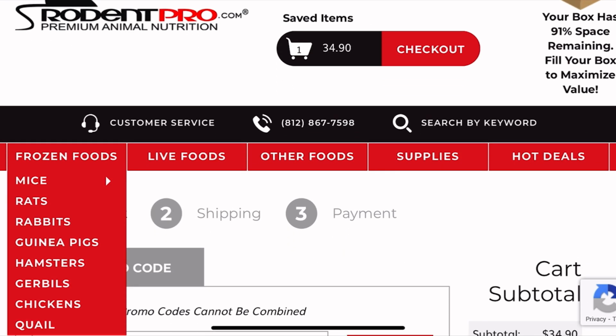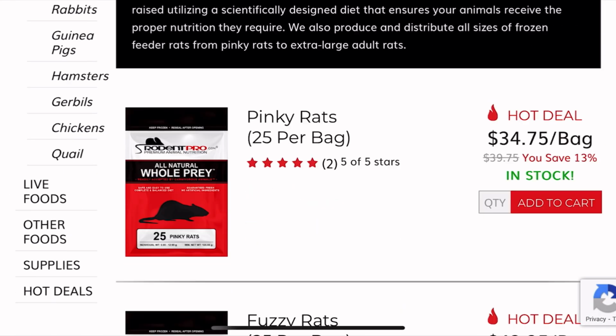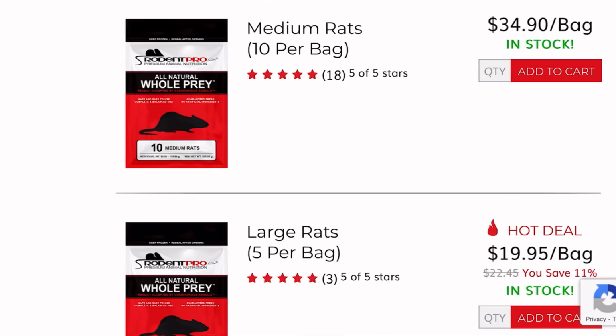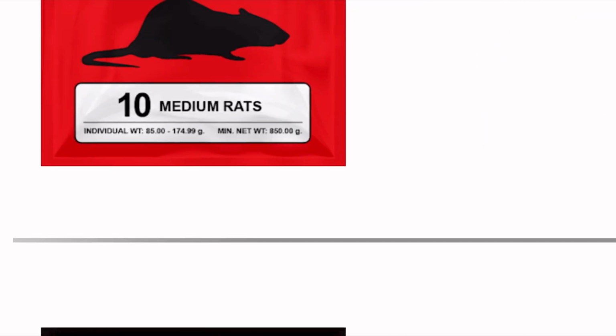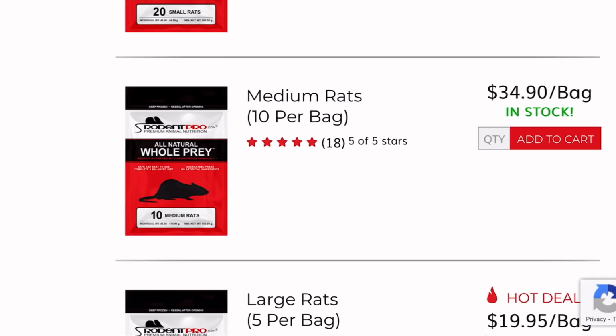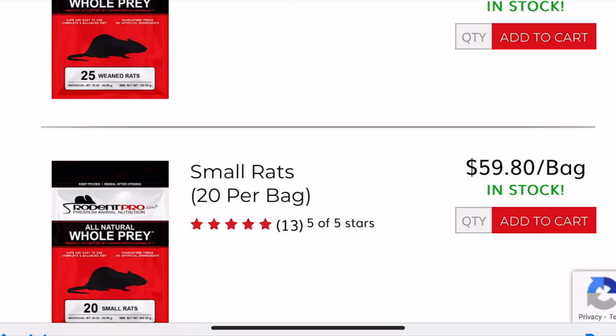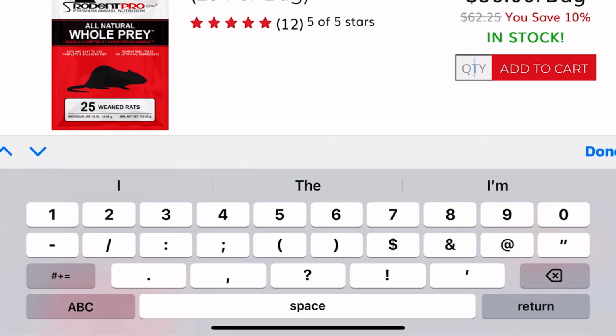And we're going to go back and check the rats again, because I forgot to look at what size the medium rats were. And the medium rats are 85 to 175 grams. So now we know if we want to order things that aren't rats, what the weight is of those things that we want to order.